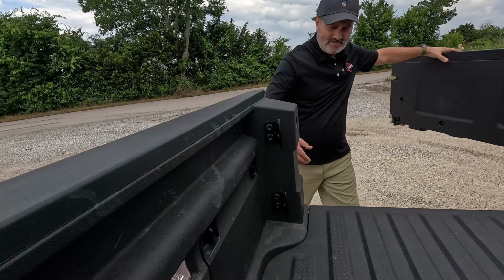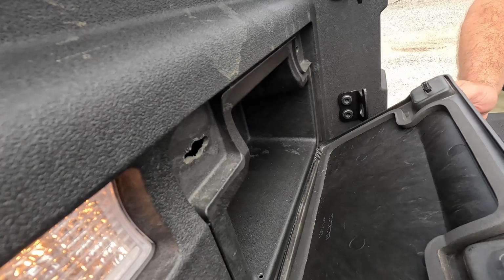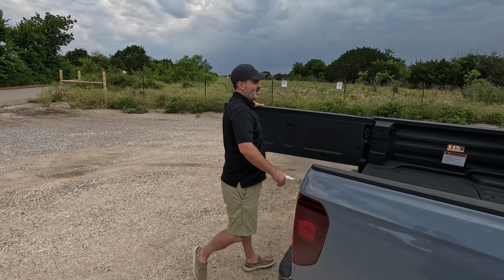Okay. All right, there's one more thing back here, Brian, I got to show you. I got more storage back here, lockable dry storage. That's really nice. It's not a whole lot, but you can put something back there, a tow strap or something. Pretty cool. Honda's packaging game. Very handy. They're leading that.